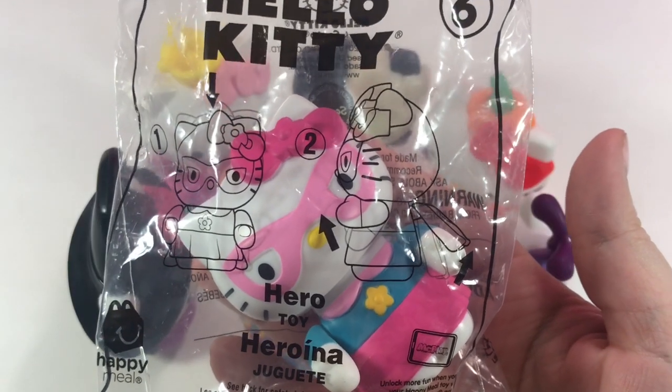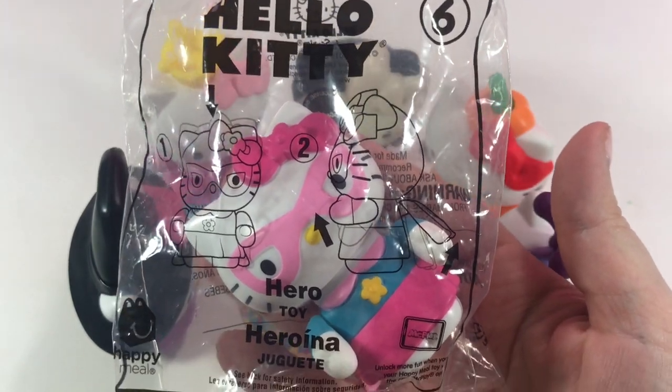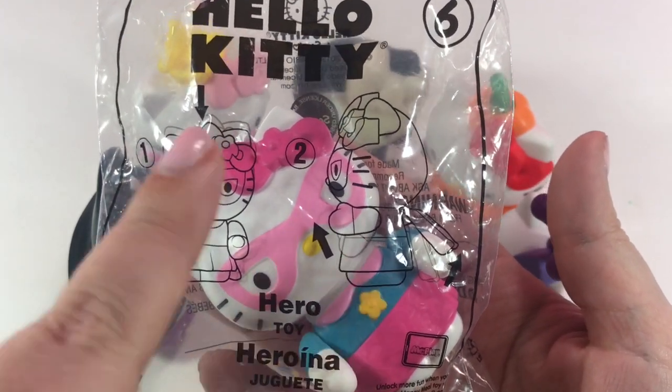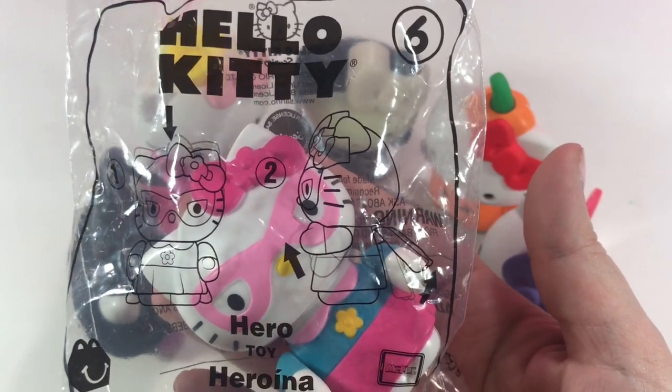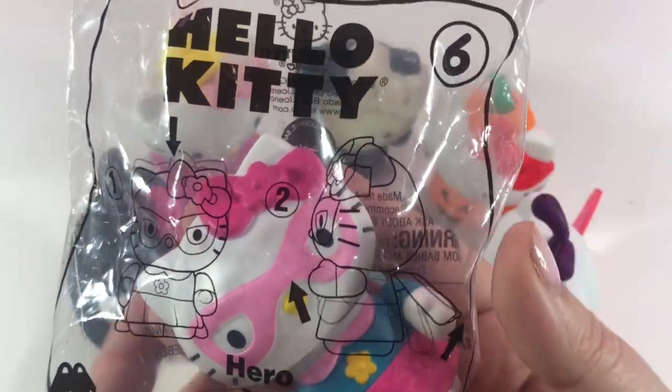Okay, this is number 6. Looks like Hello Kitty is a hero. And looks like if we push down on her, her cape will go up and down. All right, let's take a look.